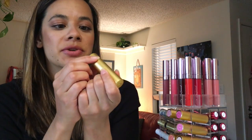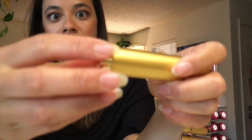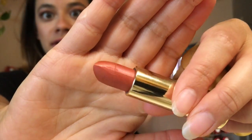We'll show you just the bullet of one of these. So this is one of my favorite orangey nudes, Virtue, and you just click and it comes right out, and you can see the color there. This is one of my favorite little orangey ones to wear. So yeah, I have 12 of these and they're all on one side.